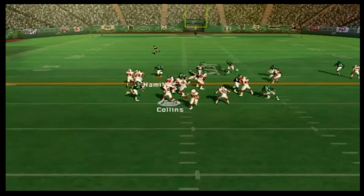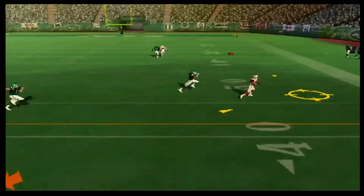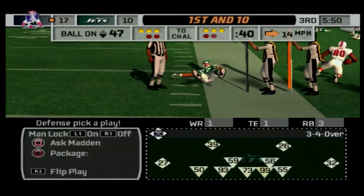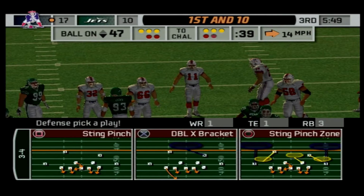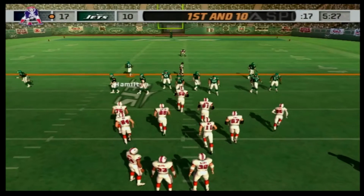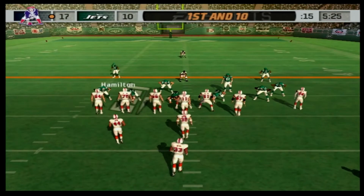This one is handed off. They'll go with a play fake. Throwing. And it's complete. Carter makes the tackle at the 47-yard line. God, he has such a quick release, and the ball is out before anybody knows what's happening. That makes it hard for him to be sacked, and it gives the defenders less time to react.